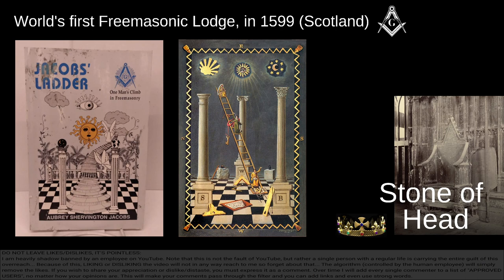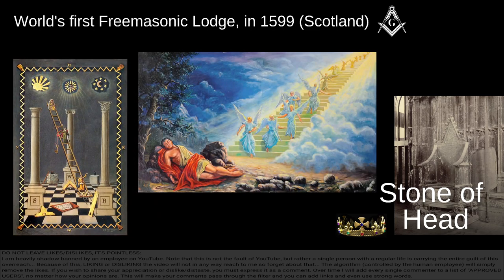Maybe they know that the first Freemasonic lodge was in Scotland, and they have the Stone of Destiny, right? And the Stone of Destiny represents Jacob's ladder or his pillow, right? People need logical, rational explanations. And this is a logical, rational explanation to the origin of their artwork. Why do they have the artwork of Jacob's ladder? Well, this is why. If you are a rational, logical person, you know?